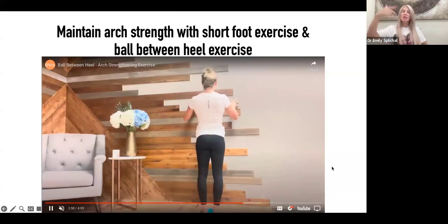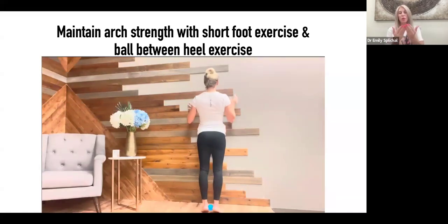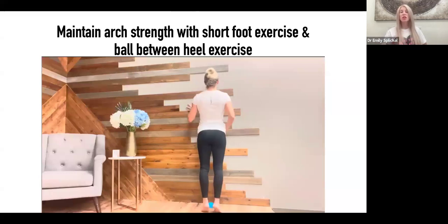Okay, as I'm lifting my heels, every time I lift my heels and I drive my heels together, I'm squeezing them into the ball and I am activating the posterior tibialis. I'm strengthening the intrinsic muscles. I'm strengthening the glutes. So this is one of the best exercises to strengthen the rigid lever. So this is by far one of my favorite exercises. I actually consider this the king or queen of all short foots, because this is essentially a version or a progression of short foot.